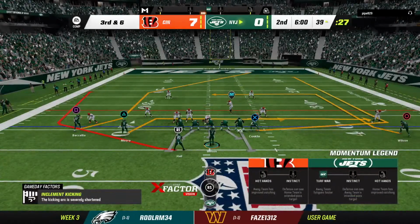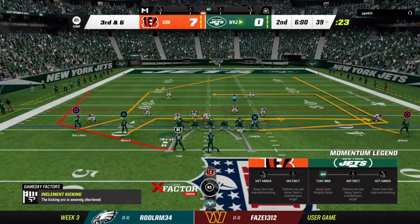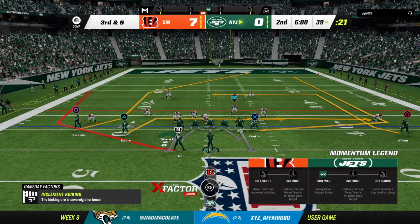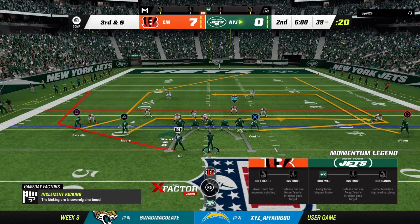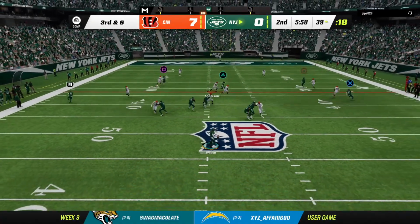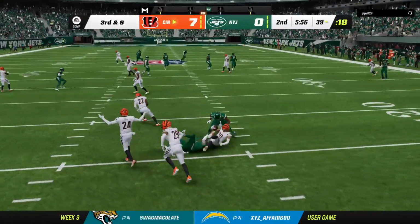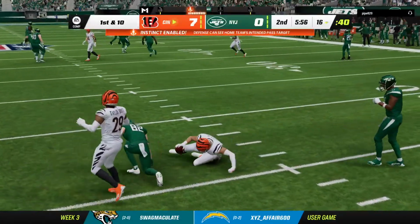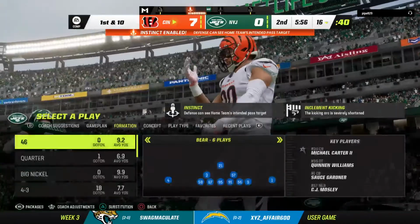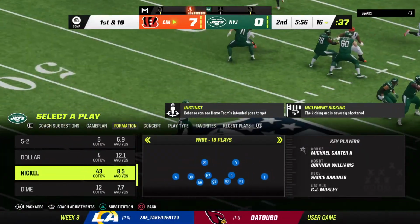In need of a conversion on third down. They had the big play to start the drive. Not much sense. To throw is Wilson. Into a double team, and it's intercepted. Picked up by Jessie Bates. And the Bengals are going to take possession here at their own 16-yard line.